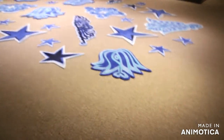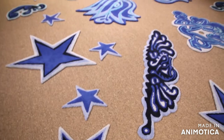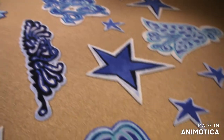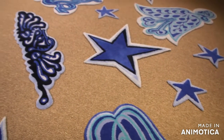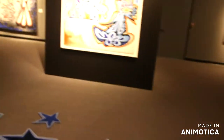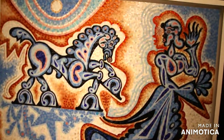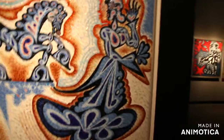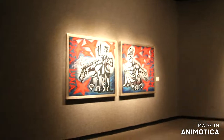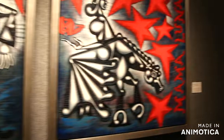Okay, guys, we have found something on the floor. We found carpets and stuff. Carpeted art. Oh, they're mosaics. Can I step on this? Am I allowed? I don't think I'm allowed to. It's a mosaic, guys. That's really cool. All of these are, actually. All of these are mosaics. Little stones, I think they are. Maybe not that one. Not that one.